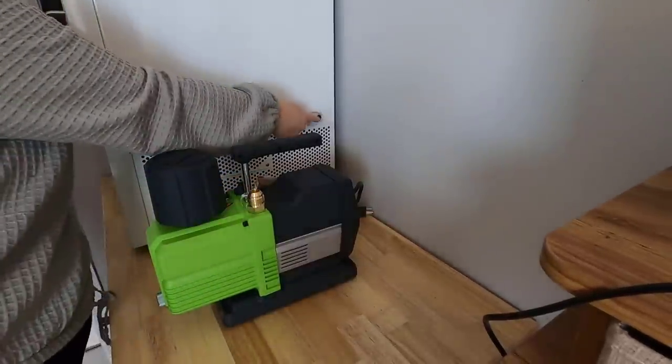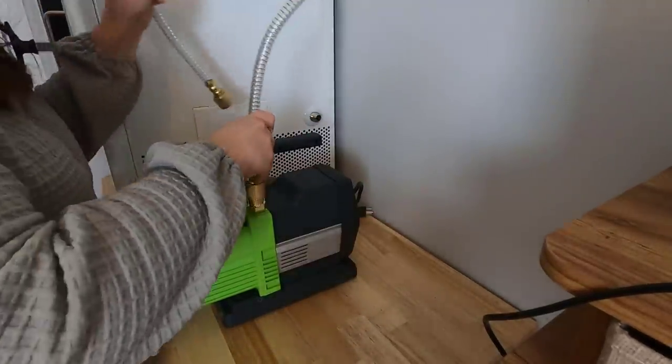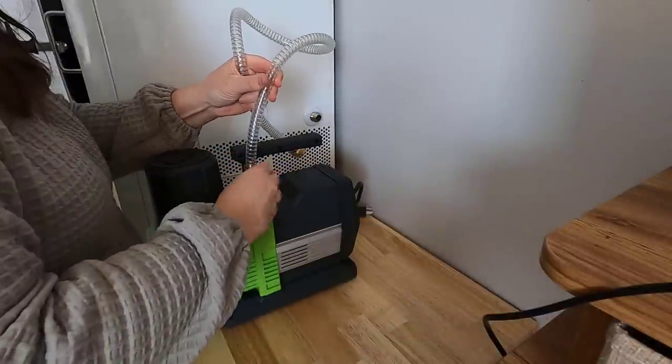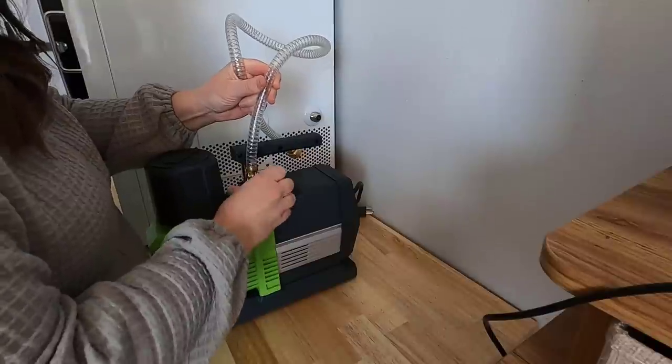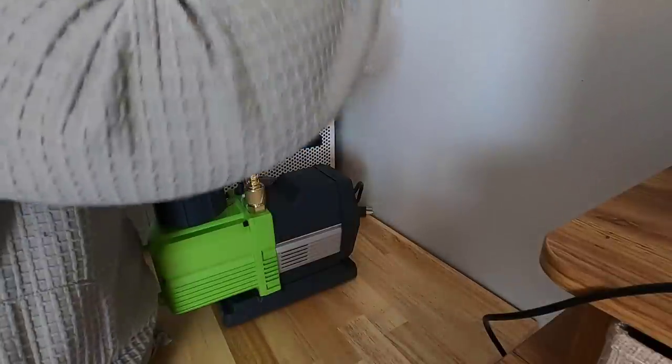Next up, we are connecting a hose from the pump to the freeze dryer. No tool necessary to do this. You can just use your fingers to tighten it on, but make sure that you are lining it up and getting it threaded on properly.